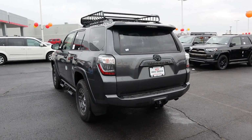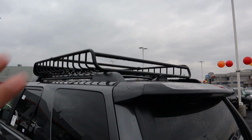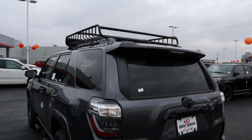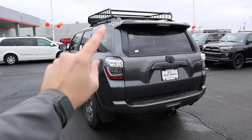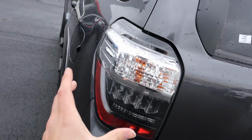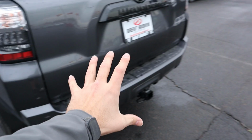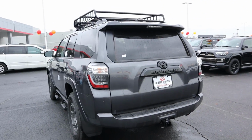Now going over the rest of the 4Runner Venture, you can see up top we have the little rack, which, yes, this is all from the factory. Pretty neat setup, obviously, for going out and venturing. But anyways, you got the taillights back there with the 4Runner logo and the Toyota logo. I really like the look of the taillights on the 4Runner. They definitely have this cool, sporty look. And then you can see the rest of the bumper. You got the receiver hitch just down below at the bottom. And then here's one more look at the rear.